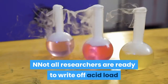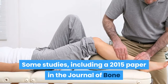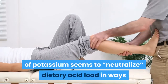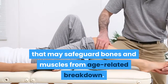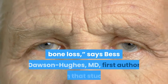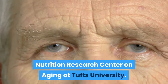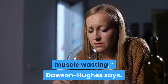And not all researchers are ready to write off acid load as a potential factor in dietary health. Some studies, including a 2015 paper in the Journal of Bone and Mineral Research, have found that supplementing older adults' diets with alkaline salts of potassium seems to neutralize dietary acid load in ways that may safeguard bones and muscles from age-related breakdown. "We saw lower biochemical markers of bone resorption, which is suggestive of a lower rate of bone loss," says Bess Dawson-Hughes, MD, first author on that study and director of the Bone Metabolism Laboratory at the USDA Nutrition Research Center on Aging at Tufts University. "There were also indications that we may have reduced the rate of muscle wasting," Dawson-Hughes says.